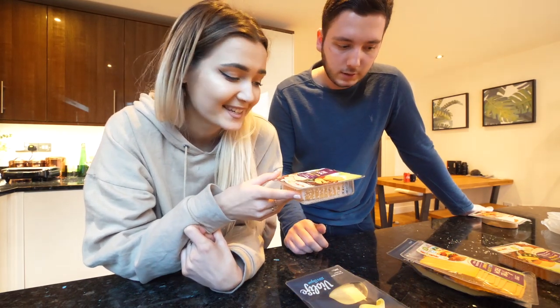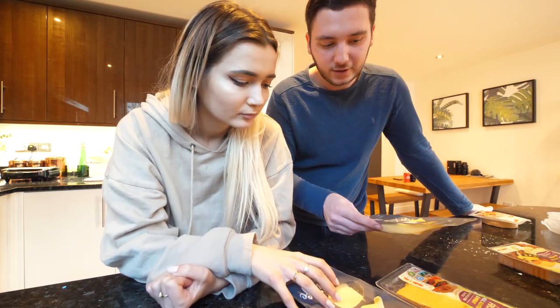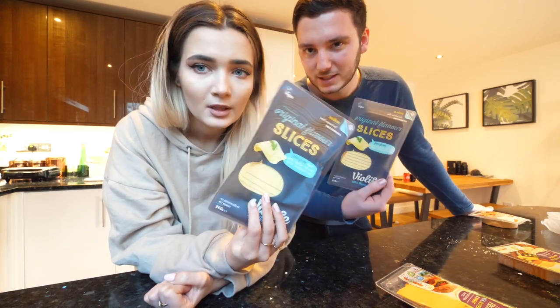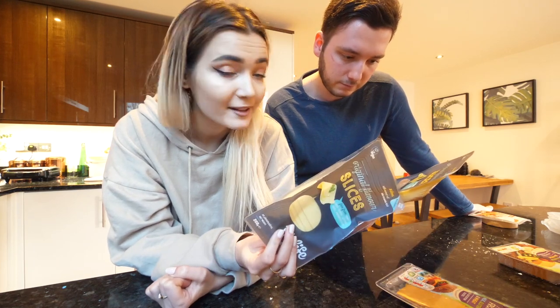Consume this one carefully because it does get very strong in flavour. And then we've got the cheese, which is terrible, but it's good on cheese toasties. It's from Tesco again. We just put it in cheese toasties, melt it, and then it's really good.